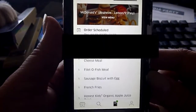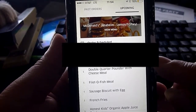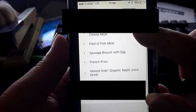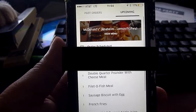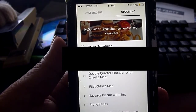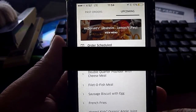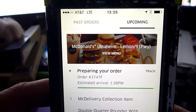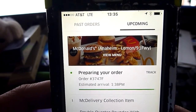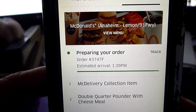Just in case you want to see what the confirmation screen looks like. So we've got our order scheduled. Should be here between 1:30 and 2. We've got all of our stuff that we ordered. And yeah, that should be it. So we just got to wait for the Uber driver to show up and confirm our order. See you in a bit. Just got an update on my Uber app here, and it says estimated arrival at 1:38, which is about 5 minutes. So, yay! I can't wait to eat the food. We're hungry.